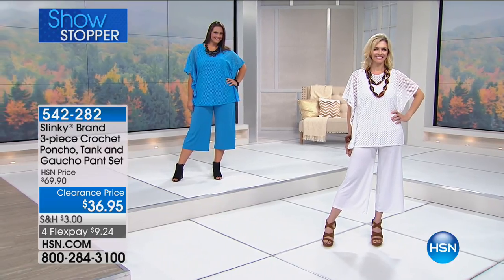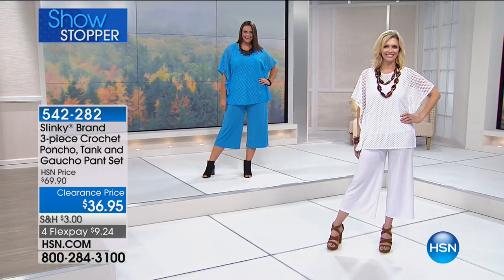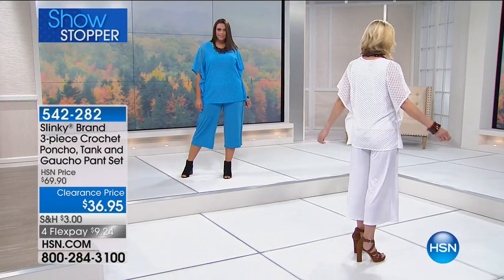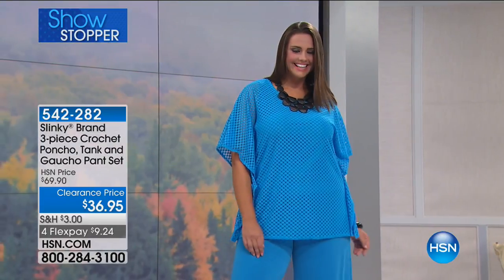Turquoise, you've got that kiwi. We still have white and black. A lot of you, I'm sure, are gonna be picking up two and three of these because you can mix and match all the pieces. Think about it, for a little over $100, you can get 9 pieces, 3 tanks, 3 pants, 3 ponchos. I mean, this is incredible.